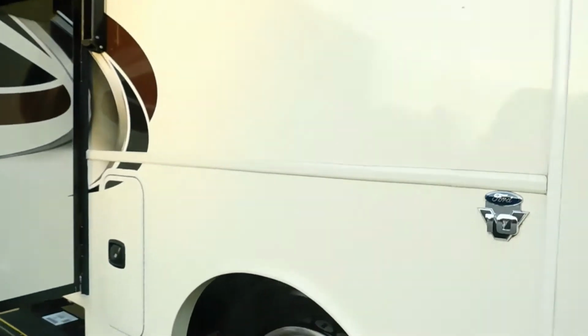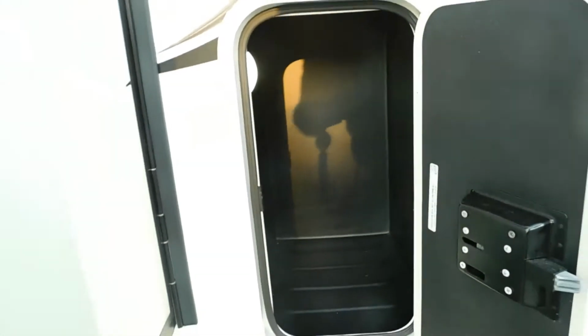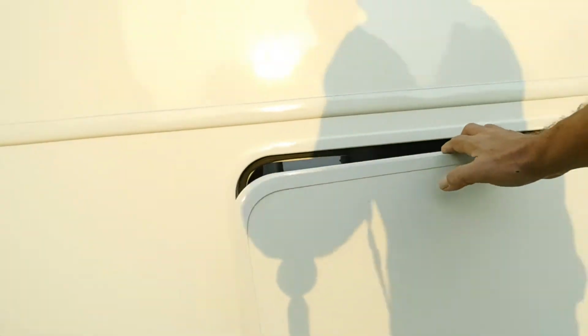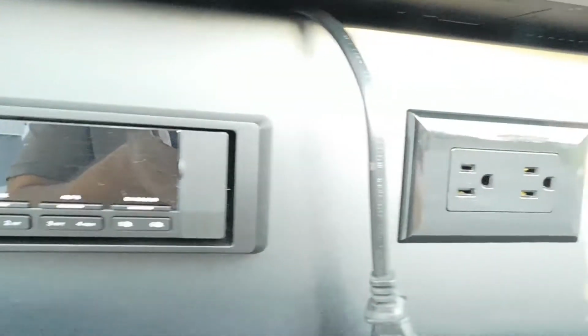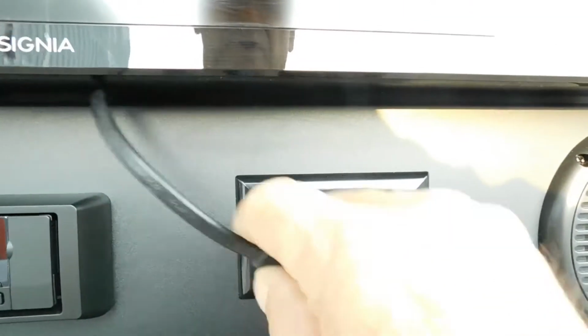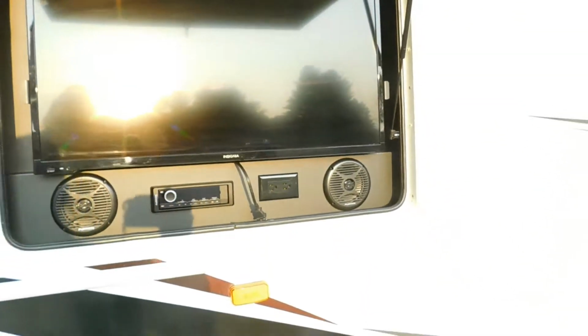Come around to the campsite side of your unit. You have more storage. Another big storage. And your outdoor television. Furion sound system. Just plug this in, you're good to go from there. Remote's inside for it.